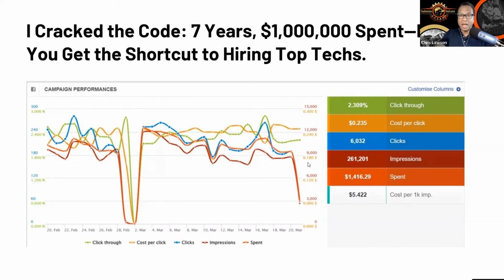You don't have to go through the same painful, expensive process we did. You don't have to spend countless hours and tens of thousands of dollars figuring it out on your own either. Because right now, I'm going to offer you the chance to skip the learning curve and to tap into the power of our proven system without any of the risk or guesswork.